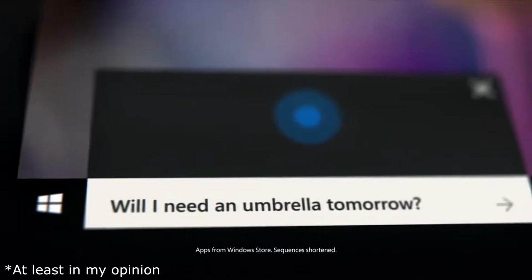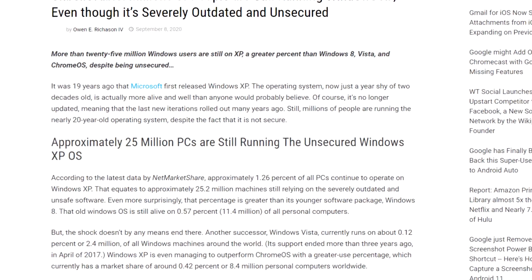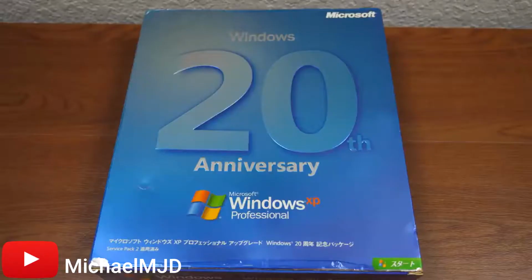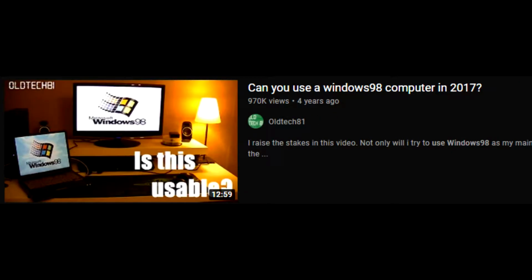Despite Windows XP being 20 years old, roughly 25 million PCs were still running Windows XP as of last year, and its market share among Windows versions still stands at 0.59%, which is still a bigger market share than Vista. Being that Windows XP is turning 20 this year, I got thinking, could you use Windows XP in 2021? Well, this video aims to answer that question, but in a more in-depth way than the typical using old OS a long time after its release type video.